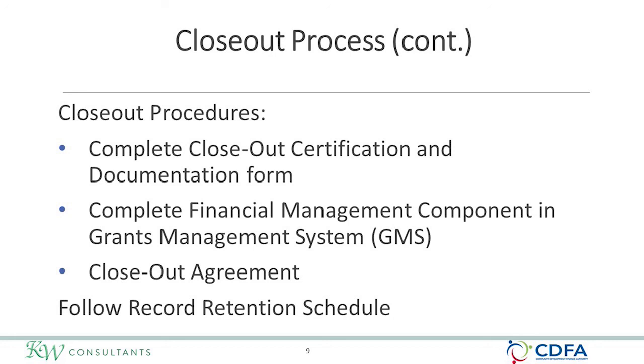So you're done, right? No. Be sure to adhere to the record retention policy. Retain all records for 3 years after CDFA closes out the program year with HUD. This date is not the same as your closeout agreement. 3 years beyond the closeout date with HUD could actually extend 5 or more years beyond the end of your project. Check with CDFA if you are not certain about the closeout date with HUD for the applicable program year.